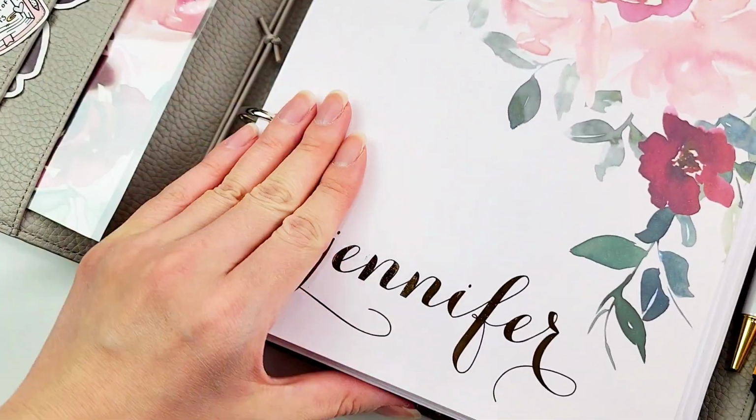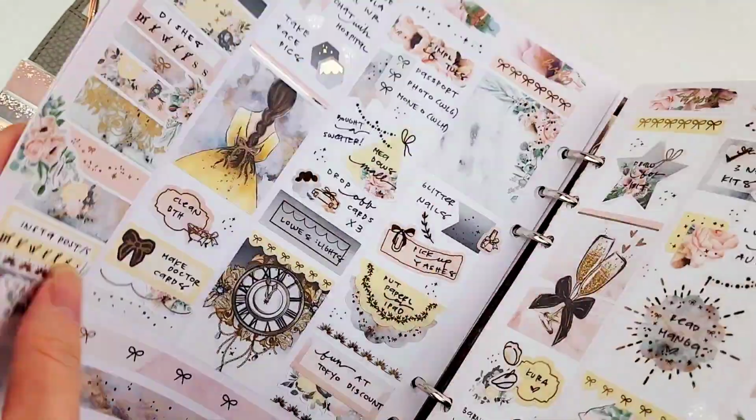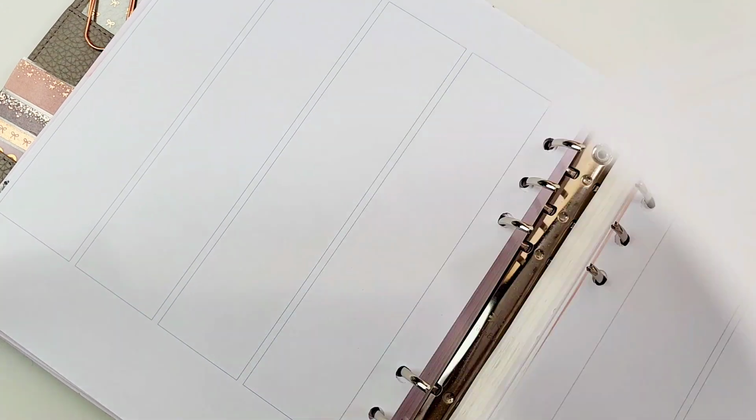Oh, this spread turned out so pretty. Hopefully you guys like it too. It's been a while in my A5 wide. This is my Aura Estelle planner, and the inserts are actually from my shop.